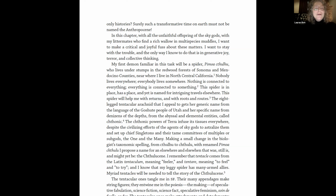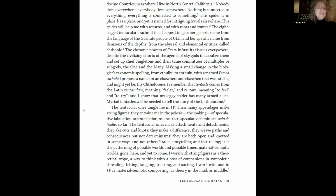I remember that tentacle comes from the Latin tentaculum, meaning feeler, and tentare, meaning to feel and to try. And I know that my leggy spider has many armed allies. Myriad tentacles will be needed to tell the story of that Chthulucene. The tentacular ones tangle me in SF.